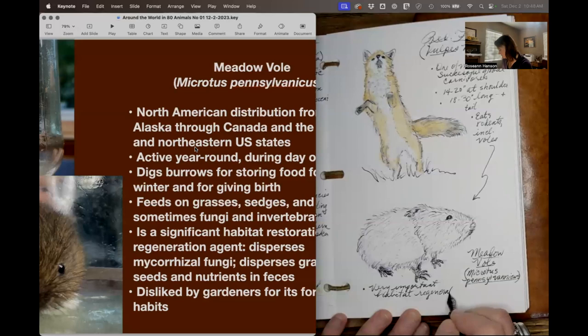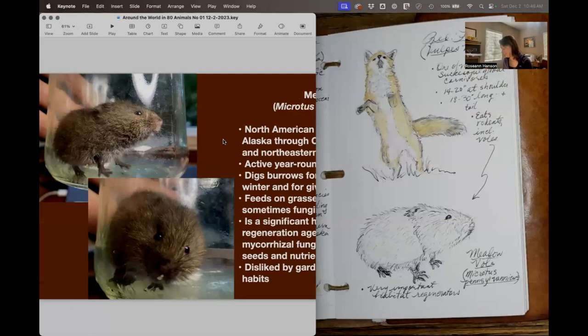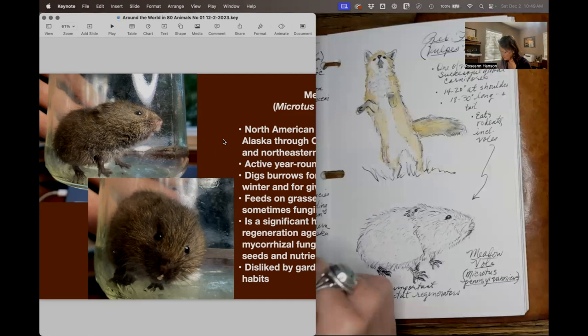Roseanne, I looked them up, and apparently they only weigh less than 50 grams, so it's not much of a meal. I know, this fox was probably out there hunting voles all morning. Yeah, it's a lot of work for a little bite, isn't it? It is. He's very cute.